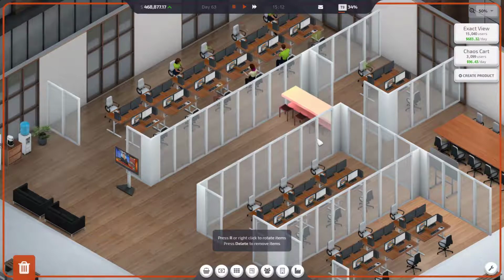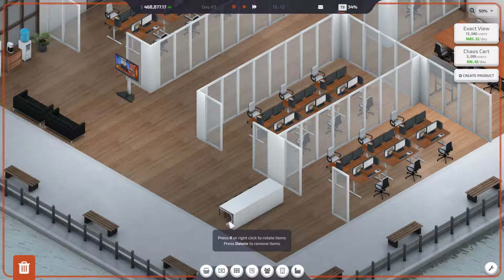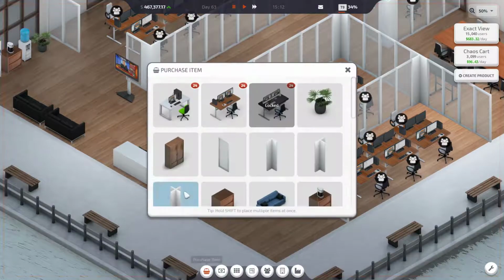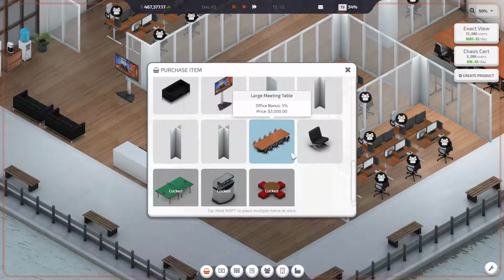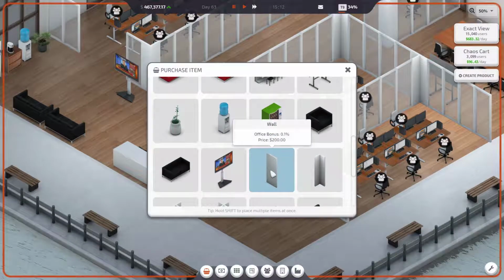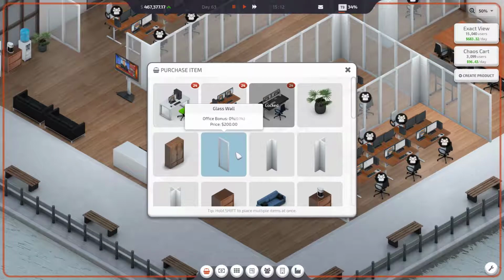The fact that it can't go up against the window is a problem. So what I'll do is I'll just pop in a few of them. I think that's fine, just like that. And what is this? This is a nice wall. The glass wall.